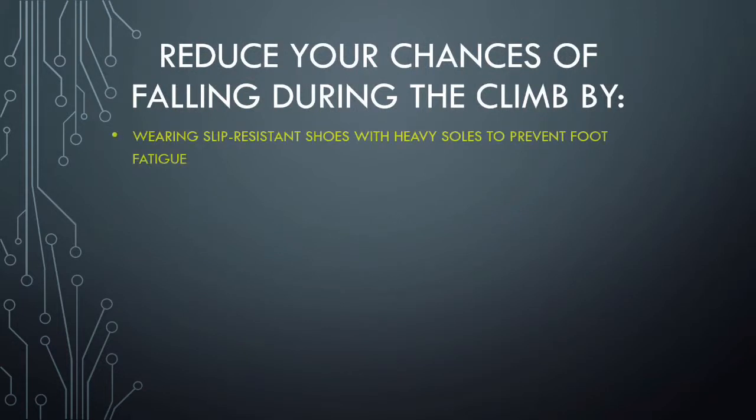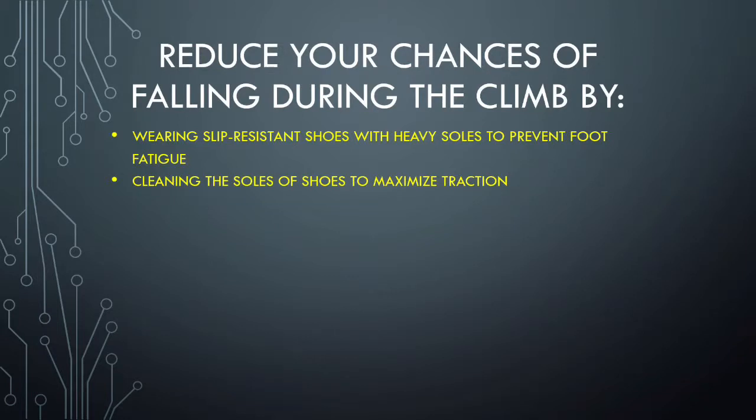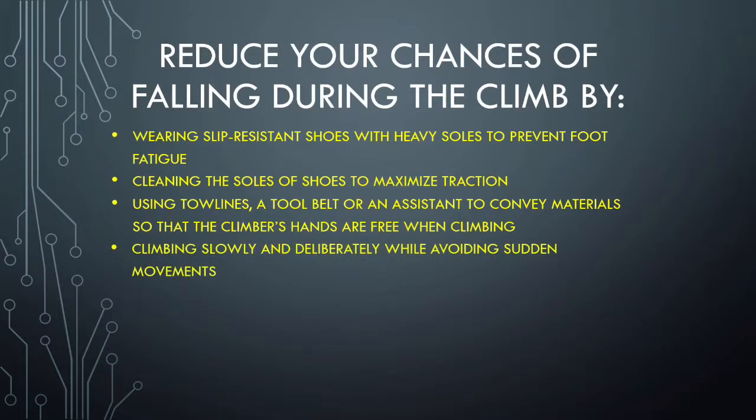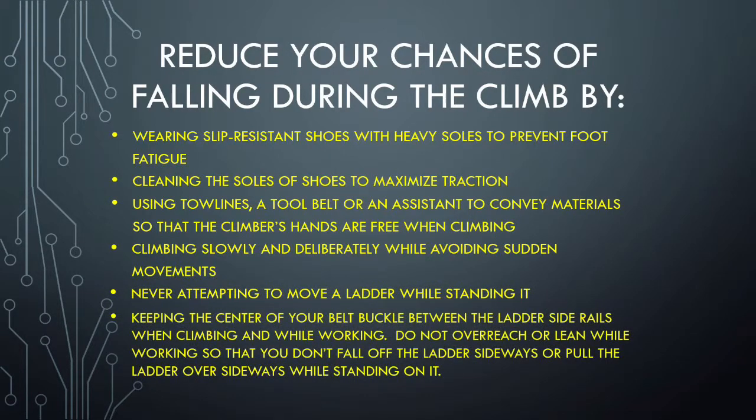Reduce your chances of falling during the climb by wearing slip-resistant shoes with heavy soles to prevent foot fatigue, cleaning the soles of shoes to maximize traction, using tow lines, a tool belt, or an assistant to convey materials so that the climber's hands are free when climbing, climbing slowly and deliberately while avoiding sudden movements, never attempting to move a ladder while standing on it, keeping the center of your belt buckle between the ladder side rails when climbing and while working. Do not overreach or lean while working so that you don't fall off the ladder sideways or pull the ladder over sideways while standing on it.